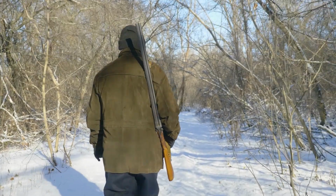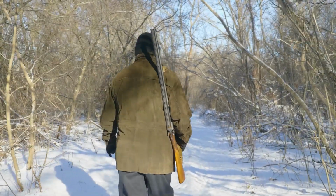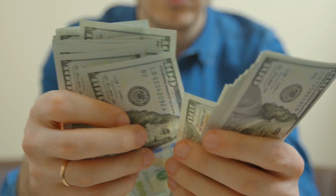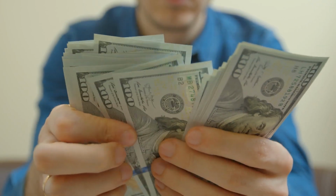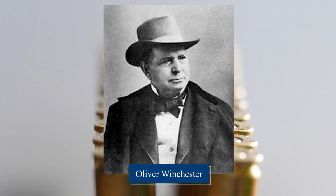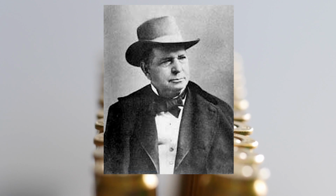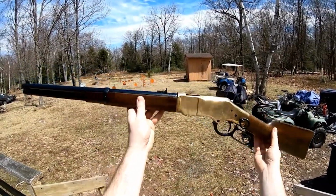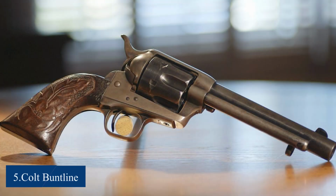Despite its innovative design, the Volcanic Pistol was not a commercial success. The Volcanic Repeating Arms Company struggled financially and was eventually purchased by Oliver Winchester, who renamed it the Winchester Repeating Arms Company. Winchester continued to produce firearms based on the Volcanic Pistol design, including the famous Winchester Model 1866 Yellow Boy rifle.